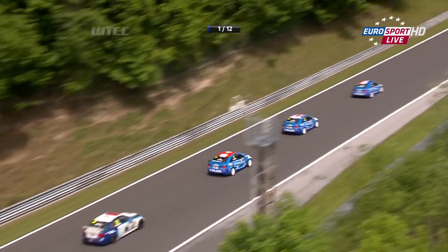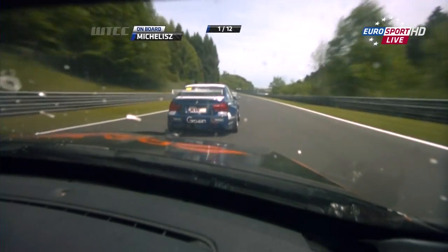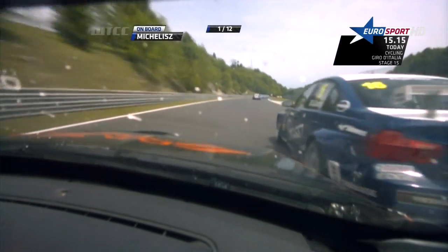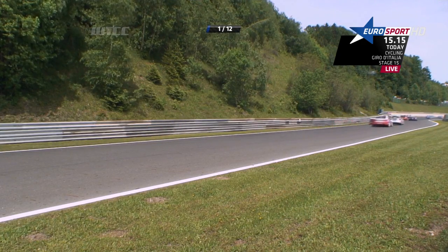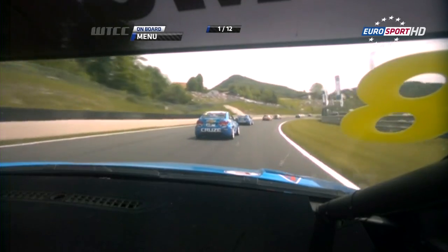Now Menu's got bumped by both Muller and Huff. You can see the bonnet. Look, the bonnet going up and down. This is the aerodynamic effect, the buffeting you get in the slipstream. Behind Alberto Cerchi, Norbert Mikulis flying up behind him. That was the challenge for 11th. Mikulis goes the long way around the outside. Has he got him? Hard to tell from that camera shot.